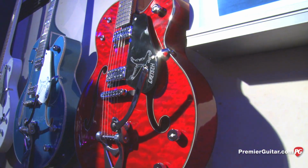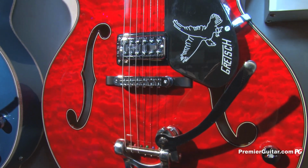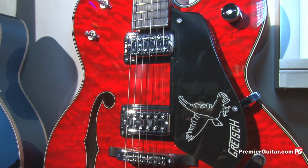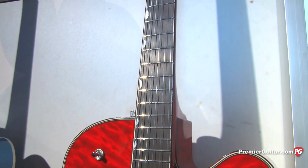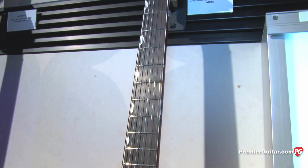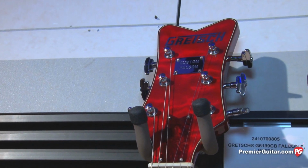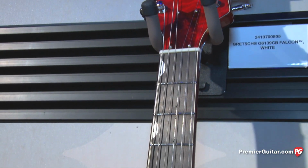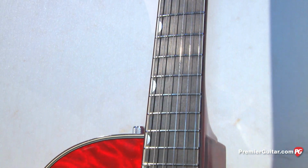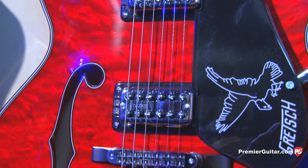It's trans red quilt maple, backsides, flame neck with tortoiseshell binding, and it has the 59 style neck thumbnail inlays with the chrome Gretsch logo, 59 style plate on headstock, and trestle bracing, the TV Jones Filtertron pickups. This has an Adjustomatic bridge with ebony bridge base, and then the same circuitry.